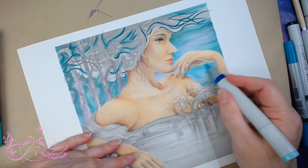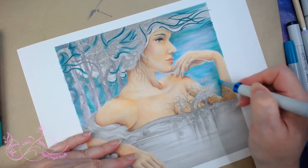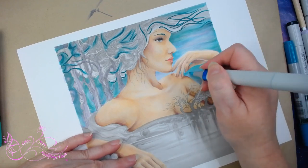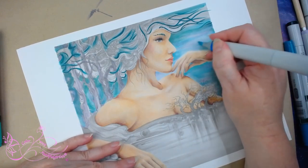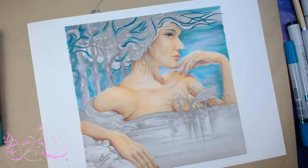quite happy with how that's coming out. That's very cool. Let's hope we can get the water very cool. Need a bit of yellow now. Let's go with Y00.